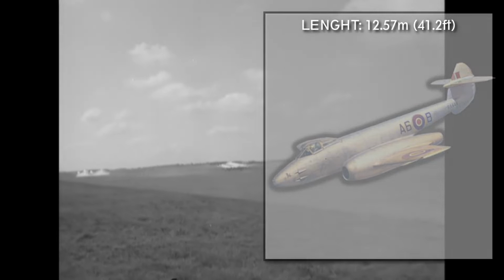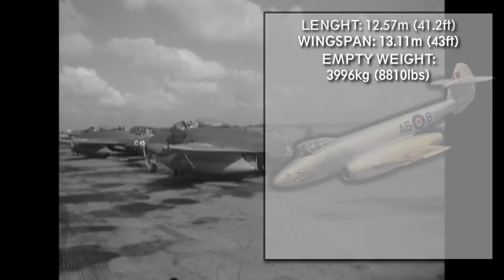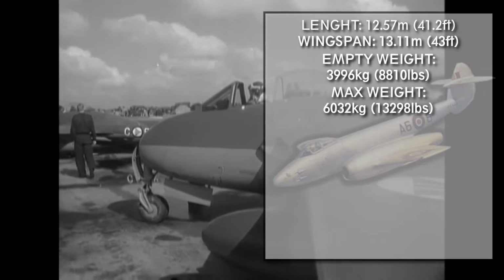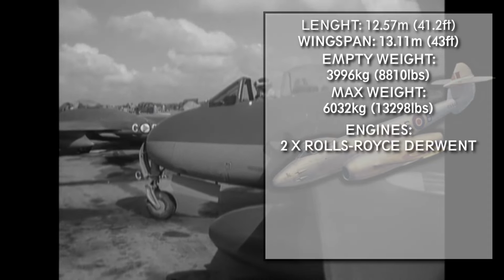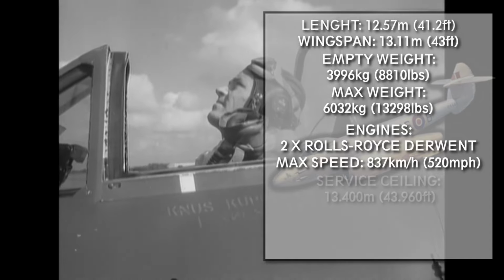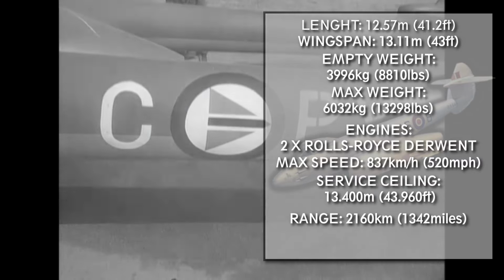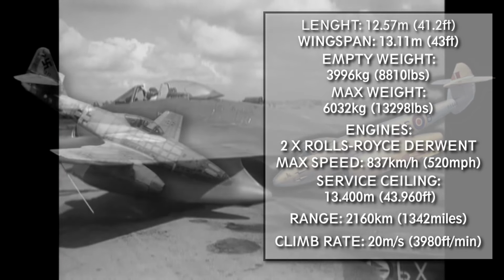The Gloster Meteor was 12.57 meters long, with a wingspan of 13.11 meters. It had an empty weight of 3,996 kilograms and a maximum weight of 6,032 kg. It was powered by two Rolls-Royce Derwent engines. With these engines, it could reach a maximum speed of 836 km an hour, a service ceiling of 13,400 meters, and a range of 2,160 km. It had a rate of climb of 20 meters per second.